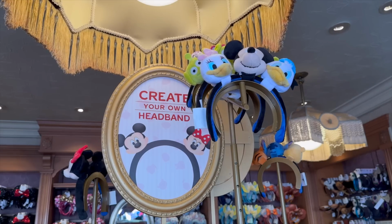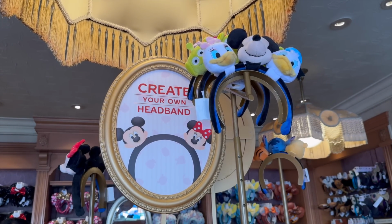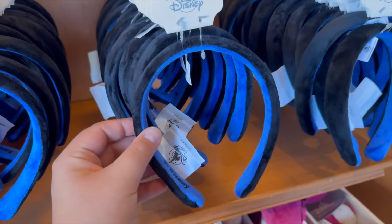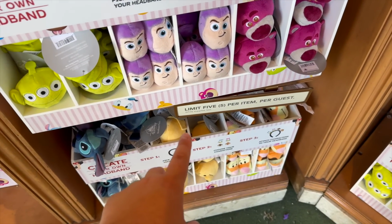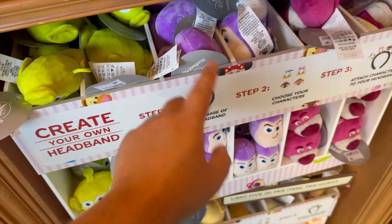Now that brings us inside to actually create our own headband. So I'm going to surprise both Nicole and Raylani with one today. And our first step is to actually come over here and get a headband. So I'll be picking two of these up. There's also different characters that you can actually pick. And it does look like there's a limit of 5 per item per guest. So I'm assuming it's maybe like 5 of each.